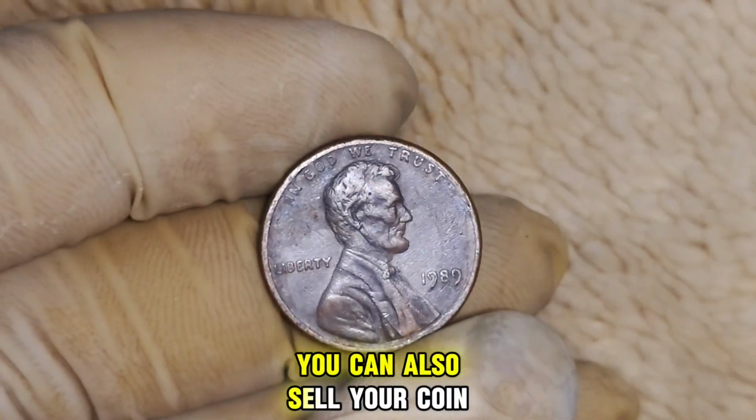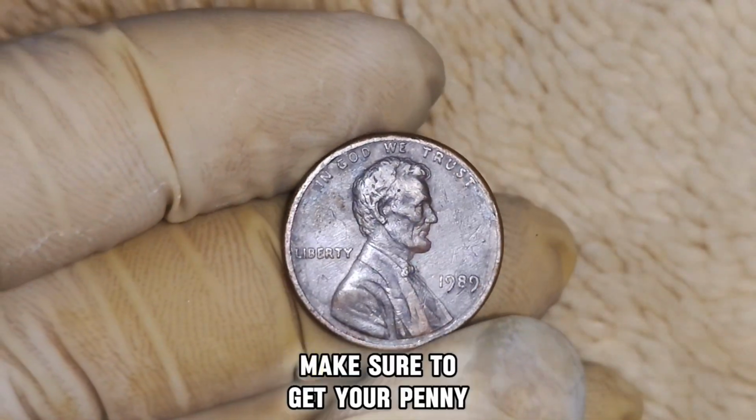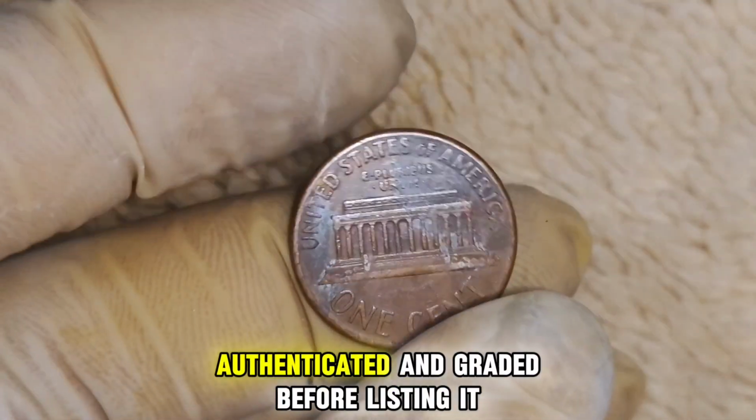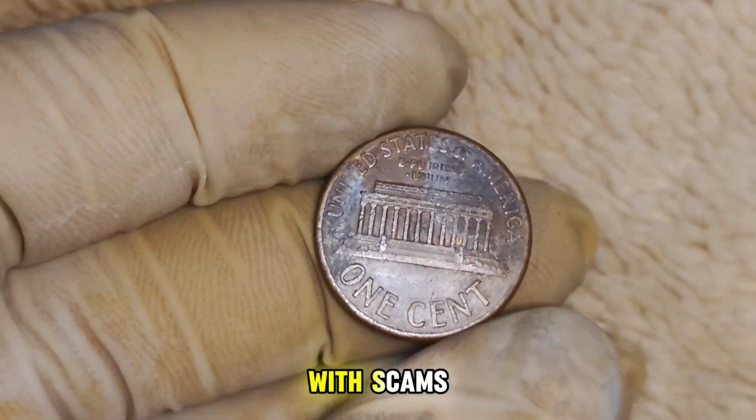You can also sell your coin on platforms like eBay, but be cautious. Make sure to get your penny authenticated and graded before listing it to avoid undervaluing it or dealing with scams.